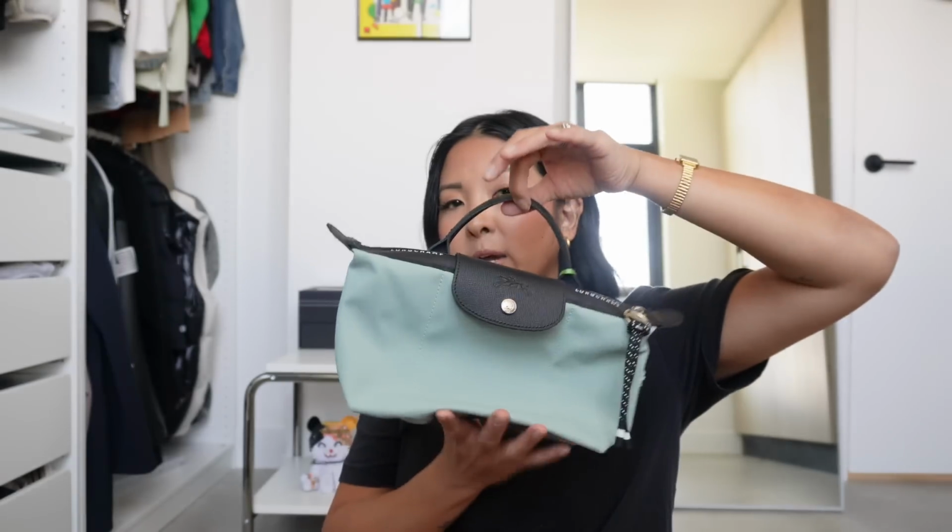So if you're thinking that this one was just a little bit too small for you and you're hesitant about it, I think that this, even at full price, is better.